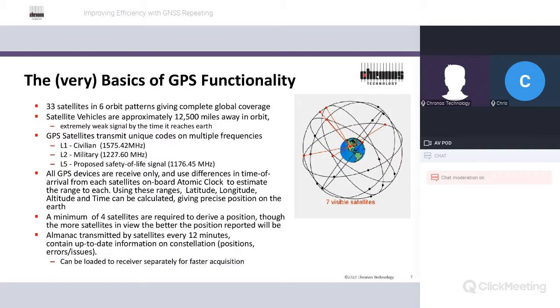So how does GPS work? GPS is a constellation of 33 satellites, currently 31 in orbit, to get complete global coverage. They're approximately 12,500 miles away, which means it's an extremely weak signal by the time it reaches the Earth. We'll discuss that later. GPS satellites transmit multiple codes. L1 is the standard civilian signal we all receive using our car sat-navs or on our mobile smartphones. But there are also L2 signals and L5 safety of life signals, giving you higher accuracy using these encrypted messages.